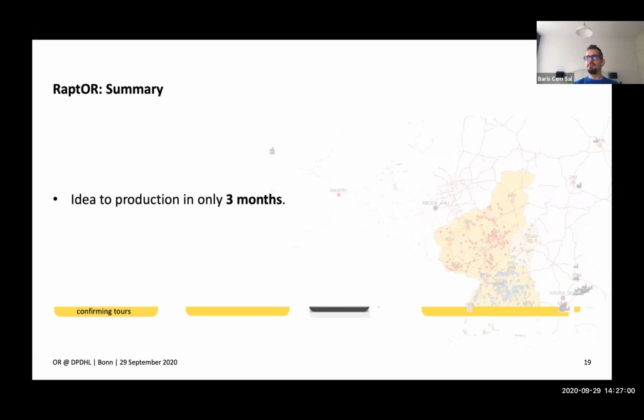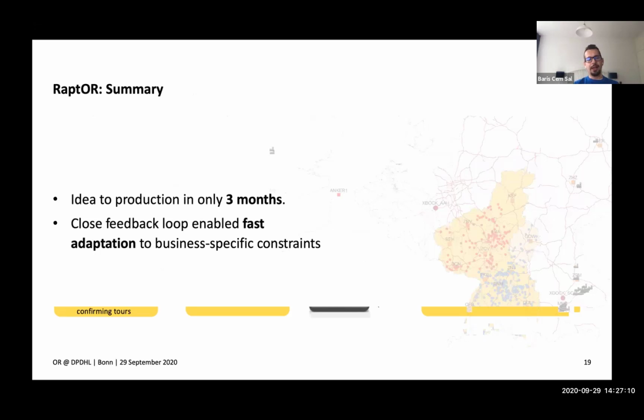So as a summary, one of the learnings was to be in production as soon as possible, find your way to integrate into operations as soon as possible, and have a very close feedback loop that would enable you to adapt to business-specific constraints and uncover them, because people, especially operational-level people, won't tell you from the beginning.